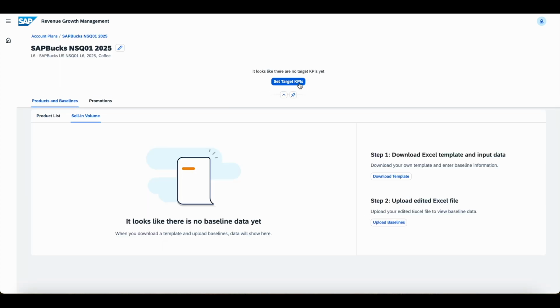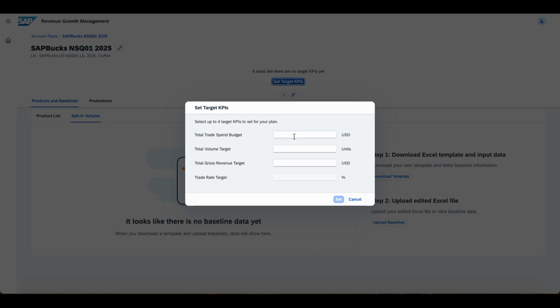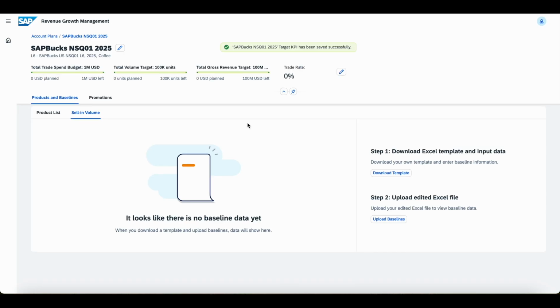I'm going to be prompted to set target KPIs for this account plan I created. So I'm going to define a total trade spend budget of $1 million, a total volume target of 100,000, and a total gross revenue target of 100 million. I'm going to set these target KPIs, and we'll see at the top that these KPIs are set.